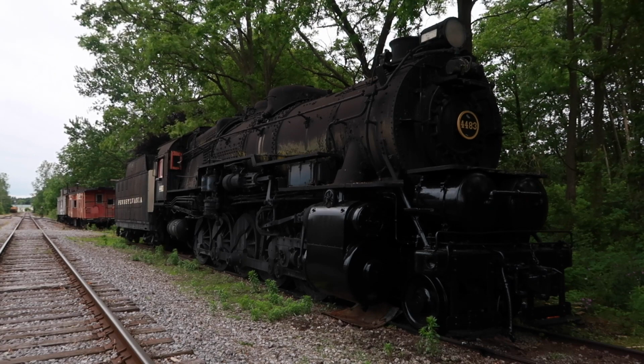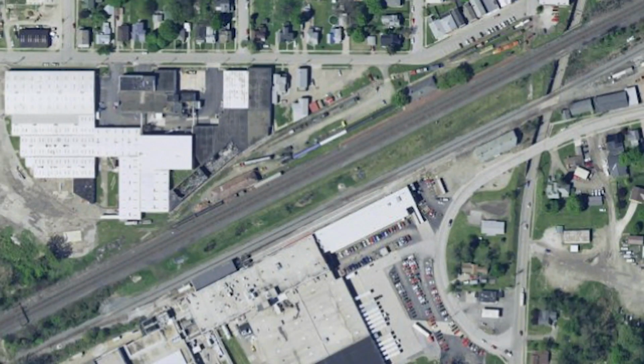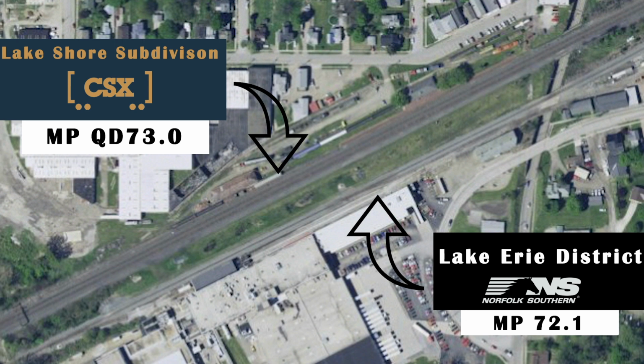So on we went down Interstate I-90, passing through hotspots in New York such as Dunkirk and Westfield, eventually crossing over the PA border and into Northeast. Now, as for rail fanning at the museum in Northeast, it could be considered quite a hotspot. Directly running alongside the museum, you have the CSX Lakeshore subdivision at milepost QD 73, and directly south of that, you have the Norfolk Southern Lake Erie District, milepost 72.1. I believe this to be the milepost distance from Northeast to Buffalo, considering my past experience, but feel free to write in the comments down below if I am wrong about that.